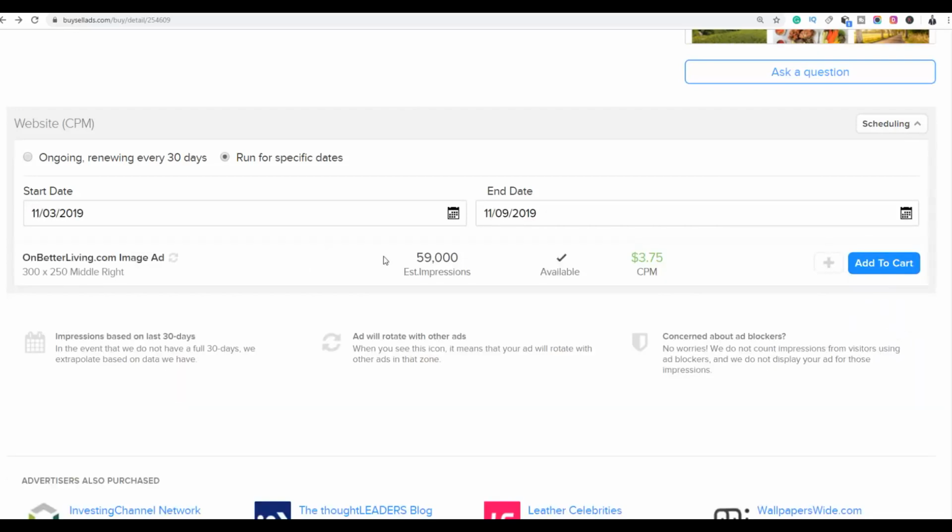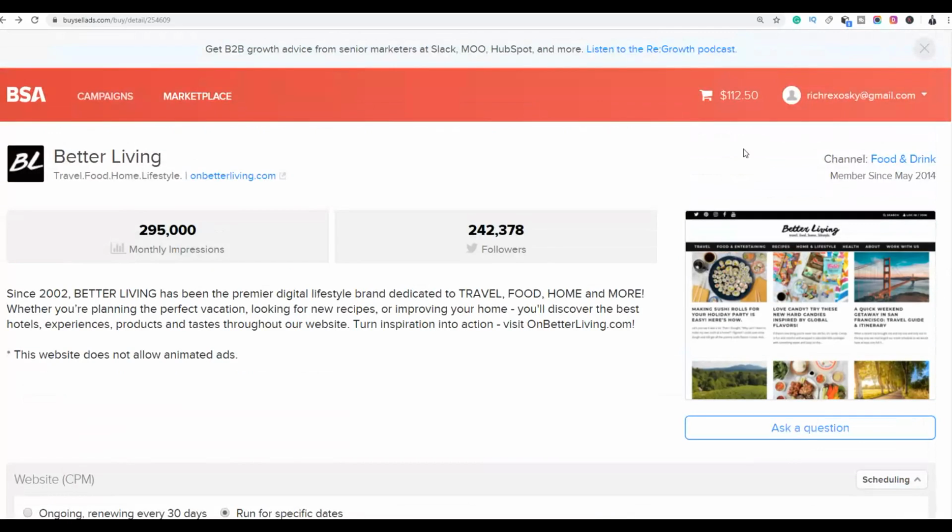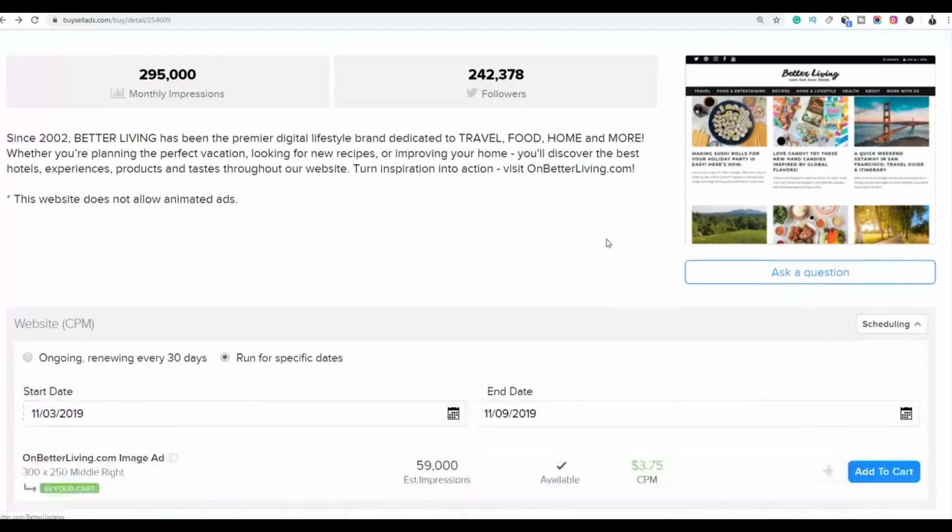You're going to see, guys, you're going to get up to 59,000 impressions on this website, and you're going to be paying $3.75 for 1,000 impressions on your banners on this website. And all you're going to do from here, guys, is click on add to cart. You're going to see that we're going to pay only $112 to run for this particular amount of days.